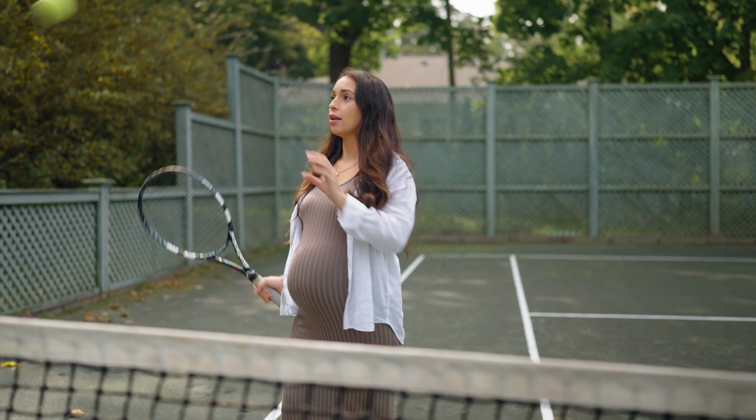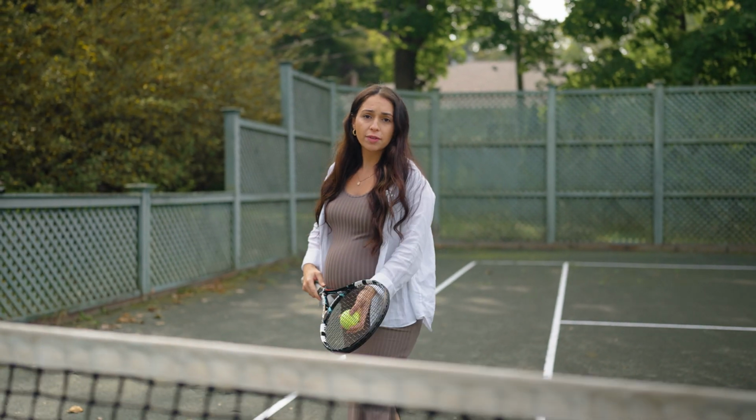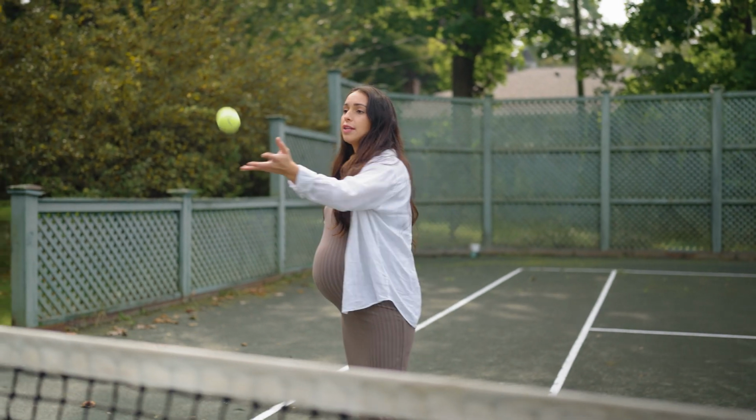Grab your tennis racket and your ball and enjoy a game of tennis within the privacy of these high fences.